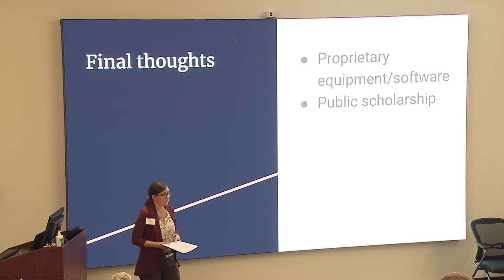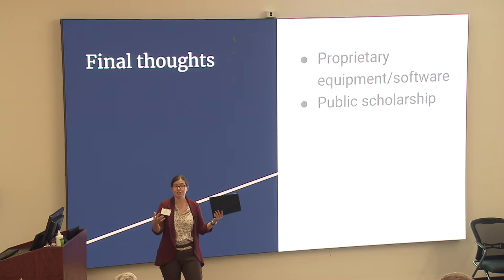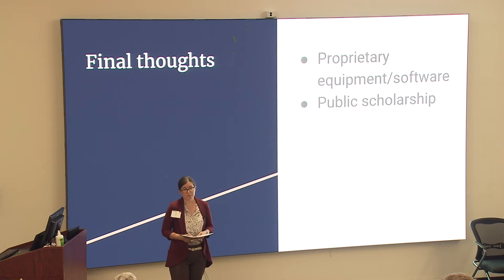Public scholarship. Much of digital history is done in public on the internet. So this is a great opportunity for you to talk to your students about copyright and what their responsibilities are for copyright, but also what their privileges are for copyright. If they make something that goes on the internet, it is copyrighted to them by default. However, that means they can't just take anything they want off the internet because it is likewise copyrighted to the original creator by default. That's how copyright law works. So doing scholarship in public does bring its own sorts of challenges, and it's worth having those conversations early and often.